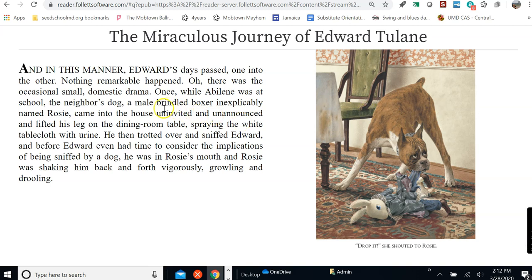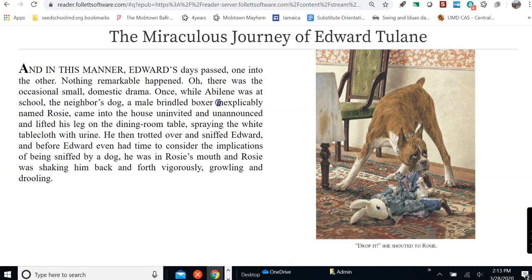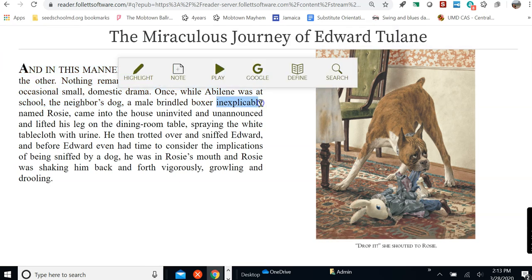Let's pause for a second here. Brindled actually means the color of the dog, kind of brown and tan and kind of streaked. You know how some dogs have those variations in their skin color, their fur color? That's what brindled means. And inexplicably is kind of like no one can figure out why. Inexplicable, can't explain it. That's what that means. So let's go on here.